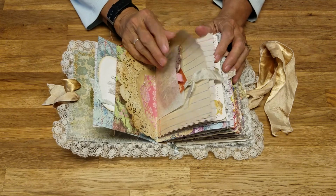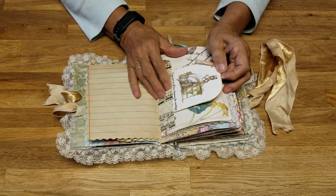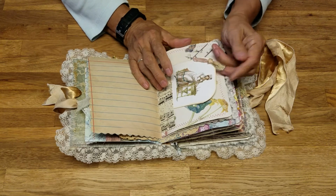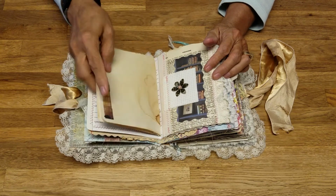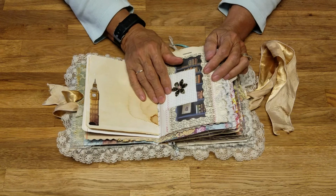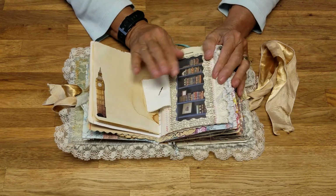So I'm really interested in the Victorian and the Edwardian and the Regency periods of England. This page is actually from an Edith Holden book. I've got several little places here where I've put things about England, just using up my stash, just whatever I've collected. I try to bring it together and put it together into a journal.